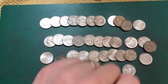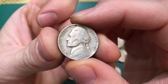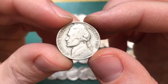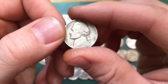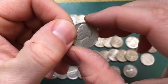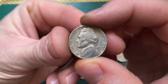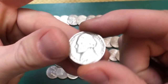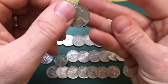All right, couple rolls later, and I see a 1939 here. I saw the date. I have not flipped it over yet to see if we have a mint mark. Let's do that right now. No mint mark. That's all right. Second year Jefferson nickel right there. So we'll add that to our pile. A couple rolls earlier, we found a 1947 Philadelphia and also a 1954 Denver. So still finding some more.